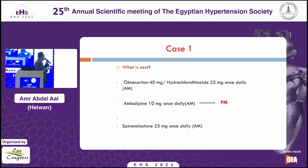And despite most of them having a 24-hour effect, the distribution of the effect on the blood pressure may not be uniform over the 24 hours. So I suggested changing one of the drugs from the morning to the night. What I did was change the amlodipine 10 milligram from AM to PM. And I assured that the patient is compliant with the medications and the timing, especially at night, with following lifestyle modification: salt restriction, weight reduction, and regular physical exercise.